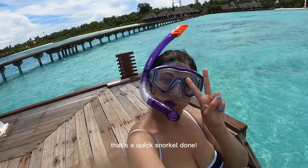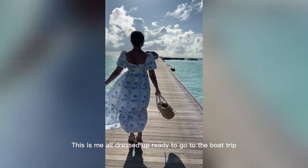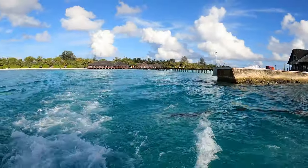That's a quick snorkel done. This is me all dressed up, ready to go to the boat trip. Let's spot some dolphins.